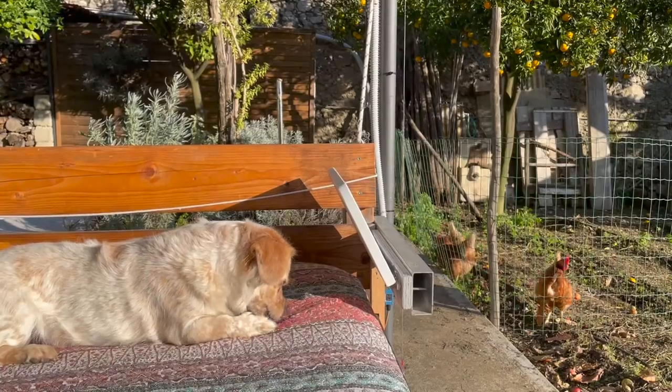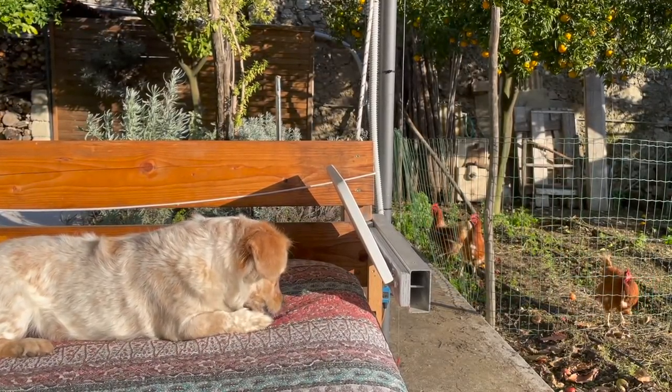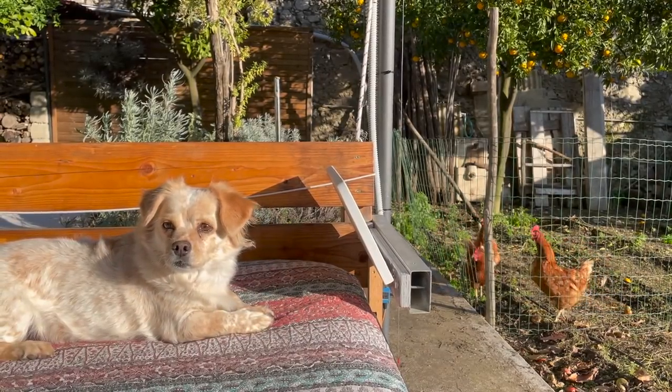Obviously, ideally, I would just give them free run of the whole garden, but unfortunately, they are pigs in disguise and they would eat everything. They'd eat all the lettuces and all the greens, and we can't do that because Luca would not be very happy after all his hard work. But at least they're not shut up in cages like a lot of other chickens.